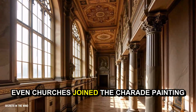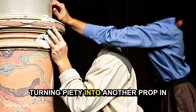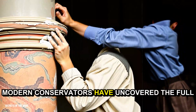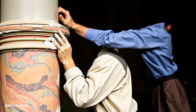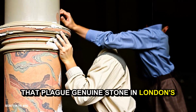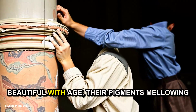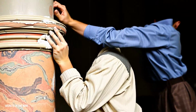Even churches joined the charade, painting plaster to look like marble altars, turning piety into another prop in the empire's grand production. Modern conservators have uncovered the full genius and irony of these illusions. X-rays show how scagliola often adhered better than real marble, resisting cracks that plagued genuine stone in London's damp climate. Some faux columns actually grew more beautiful with age, their pigments mellowing into hues no quarry could produce.